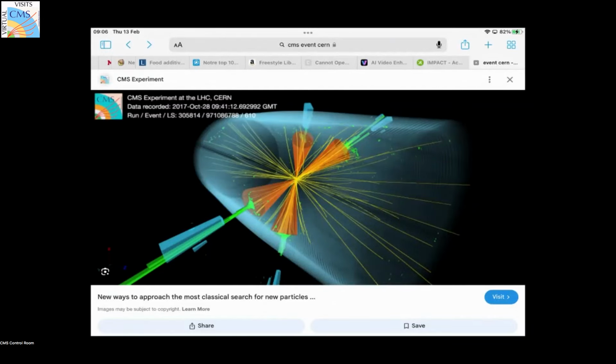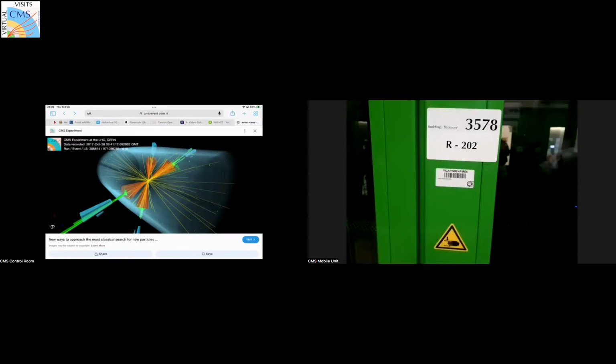So this is a picture of what has happened after two protons have collided inside our detector. Each of those yellow lines is a particle that has gone flying outwards from the collision point and given us some signals in the detector.